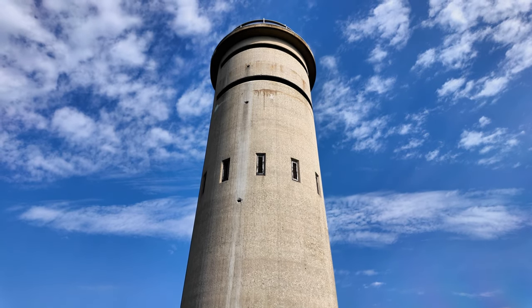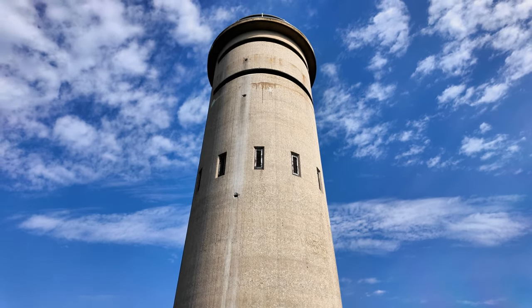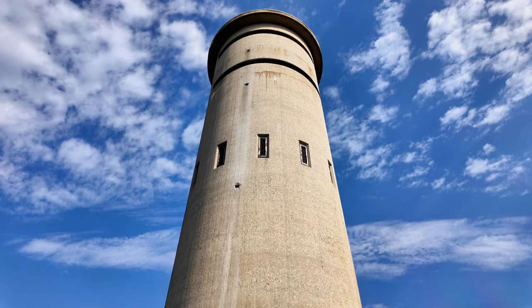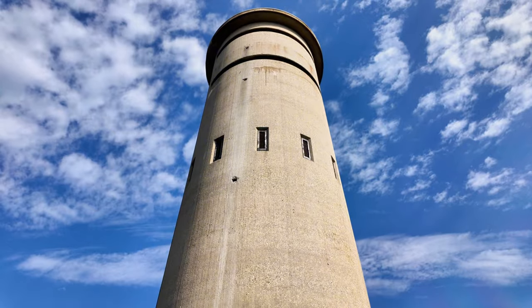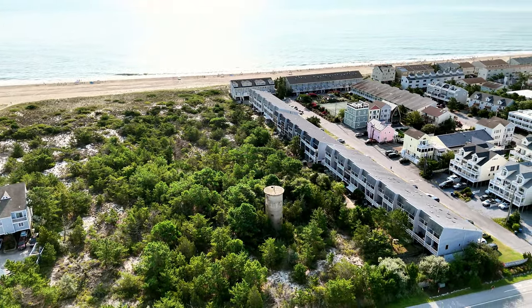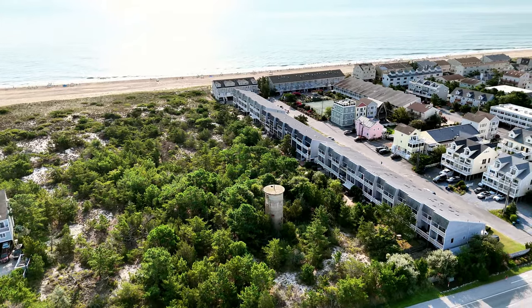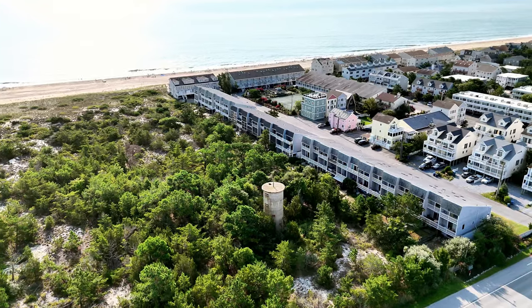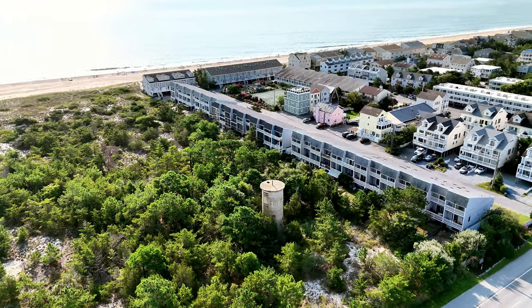Between 1941 and 1943, 11 concrete towers were built along the Delaware coast. These towers were constructed using a technique called slip form construction, which was relatively new at the time. This method involved pouring concrete continuously into a form that was slowly raised as the concrete set. This allowed for rapid construction, with each tower taking only about 4 days to complete once the foundation was in place.